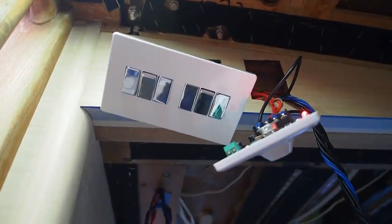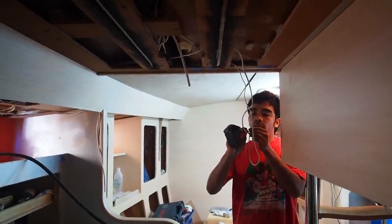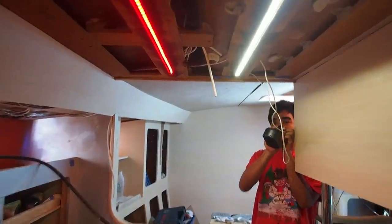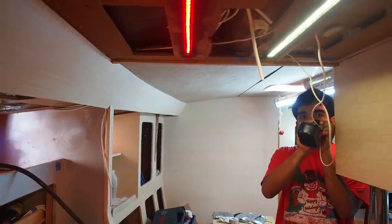Since LED strip lights come in all sorts of colours, we were able to install separate red LED lights both above the chart table and in the galley for night passages. Really useful, except when they wired them round the wrong way to the switches in the galley, so we now know where they are, but you need them when you're night sailing. We've got two spotlights in the saloon for reading. We've got some nice little side lights in the cabin as well, sort of reading lights. And we were able to source light switches from a camping RV store.